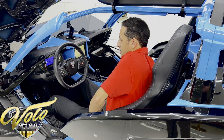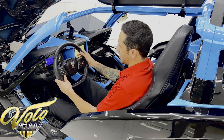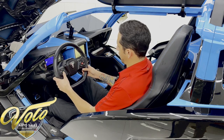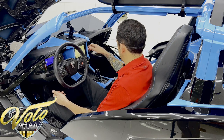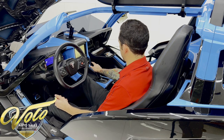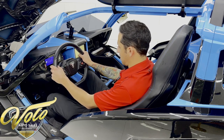Good to go. Does have a nice leather, D-shaped steering wheel on it. You do have all your controls here for your radio. You can even set, it has cruise control, guys. How cool is that? So you shift it into gear when you're cruising on the freeway. You can set your cruise control and just let your foot off the gas and enjoy.